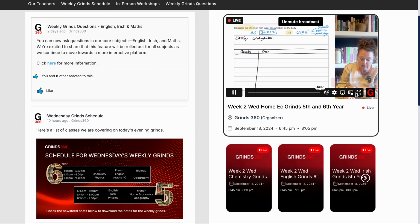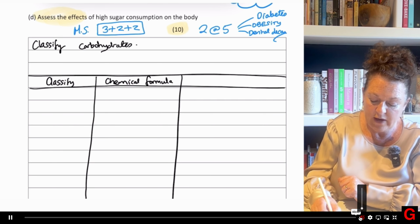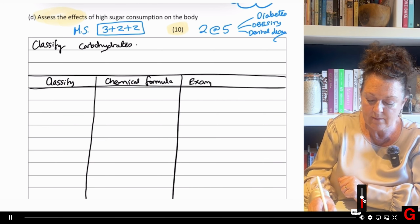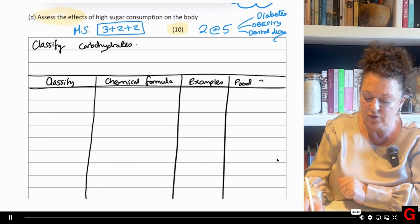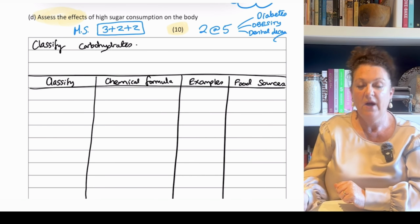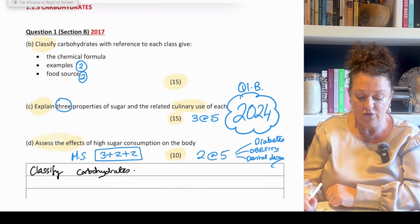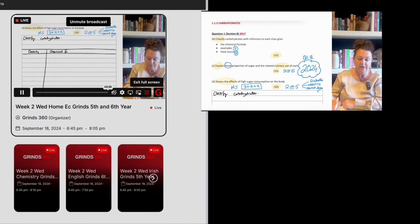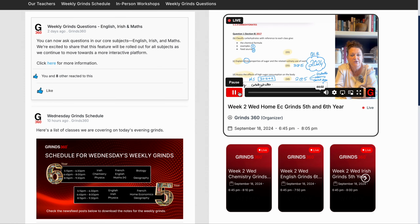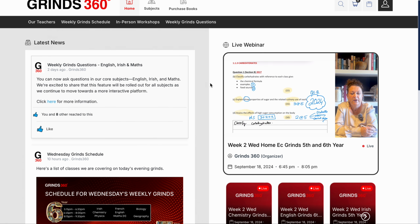Now, if we were to jump in, let's say, to our class with Sandra for home ec, we'll unmute it for a second. For example, and we have our food sources. So you can see there. This is a really good thing to do because it's easy for the examiner then to correct. So Sandra's gone over the 2017 question there on carbohydrates for home ec, and that's where you'll have all the lessons built out for you during the year.